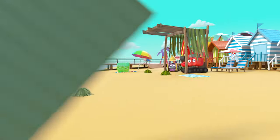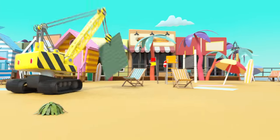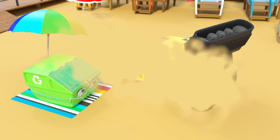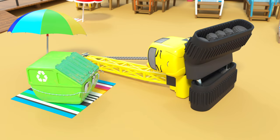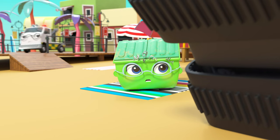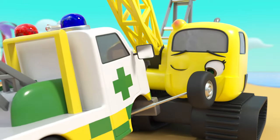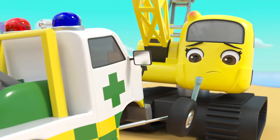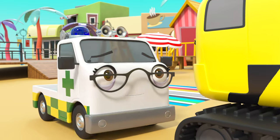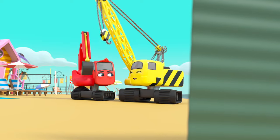Whoa! Steady, Dazey. It's quite tricky to carry. Watch out! Slow down, Dazey! Be careful! Oh no! Dazey is hurt! Amber the ambulance is here to check that Dazey's okay. That was quite a bump. Phew! She's okay. That's much better.